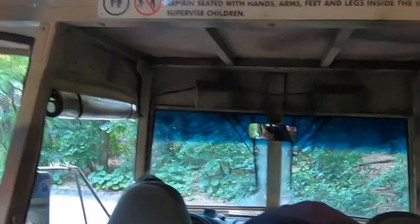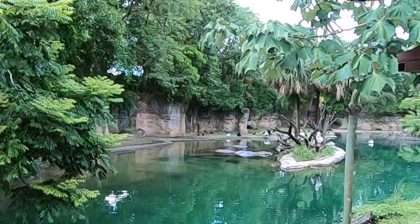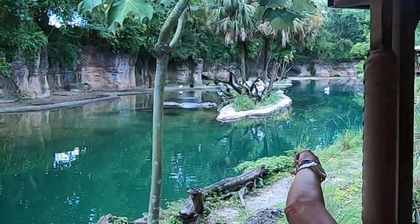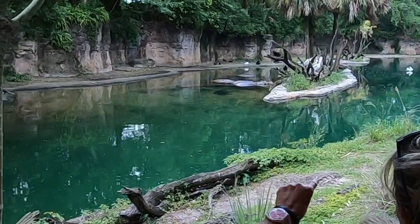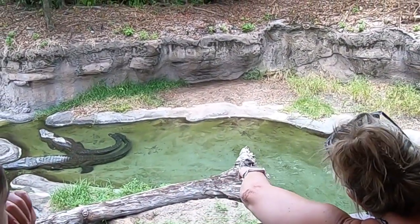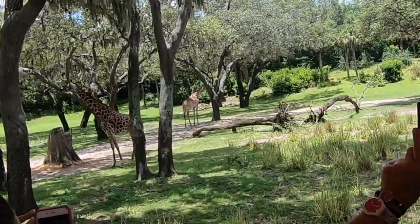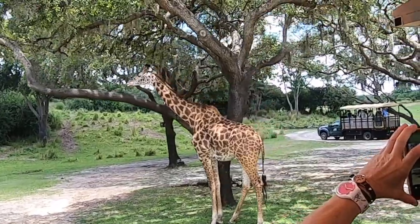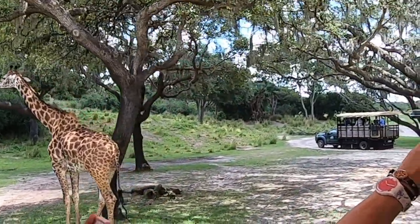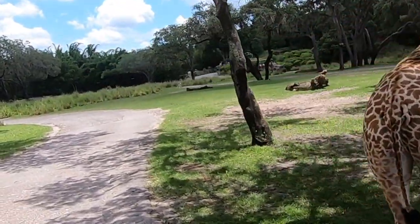We are now entering the Safi River area. Now, hippos are able to sleep underneath water, coming up periodically for air, and the main source of protein for them will be fish. But their tongue is around 18 to 20 inches long, and that's how they're able to evade predators.